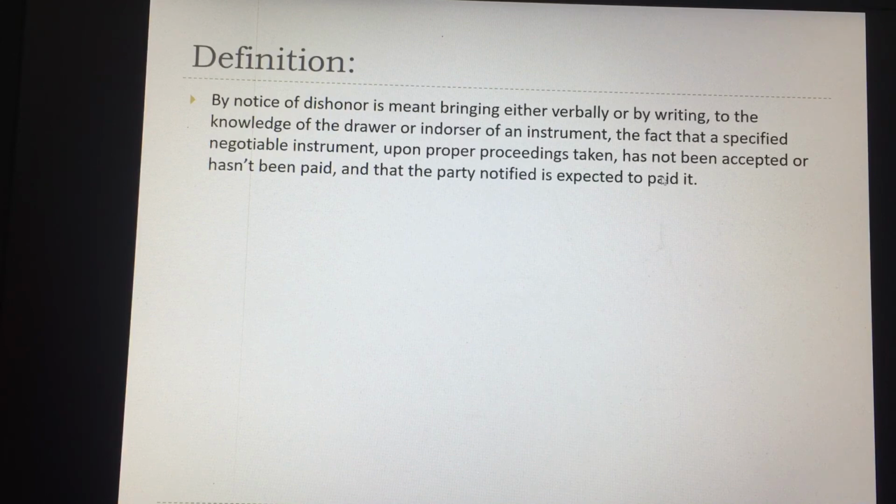Wrong grammar. It's supposed to be pay. Okay? Where did I get this? Anyway, so it's very much self-explanatory.